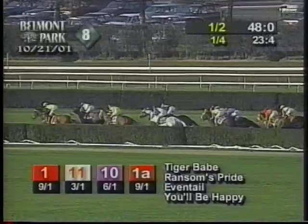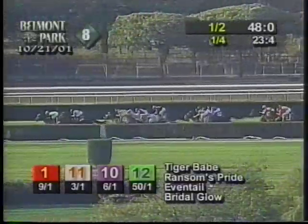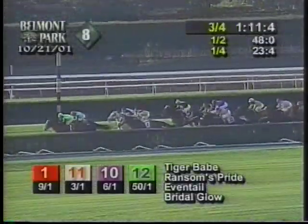Then Bridal Glow is fifth after a 48-second half-mile. Rum 3 wide into the far turn. Bay Dragon is also with that group. Then down toward the inside, Longing to Be Me, still about 6 lengths from the front. Then farther back, Spectacular.